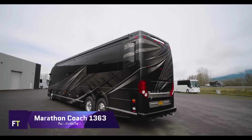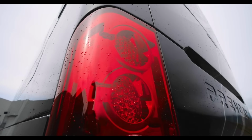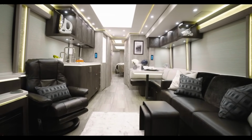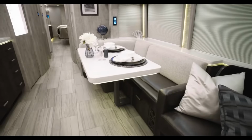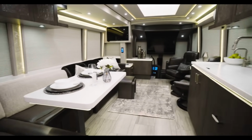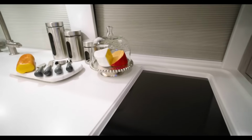Marathon Coach 1363. Marathon Coach 1363 is a luxurious motorhome with remarkable elegance, comfort, and performance. The 2024 model's H345 chassis boasts a double-slide configuration, powerful engine, and smooth ride. Its dark neutrals and blue accents stand out against the dreary sky. With white walls, brown and black furniture, and gentle accent lighting, the interior looks bright and airy.